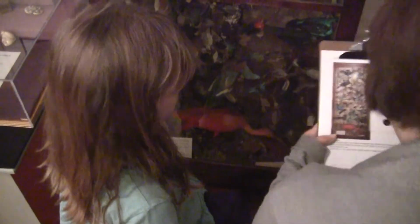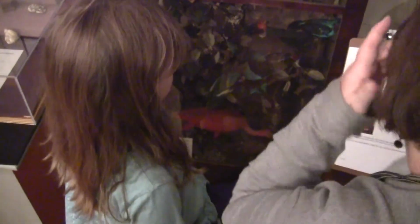Okay. All the way down here, that giant red bird. Yes, that is called an ibis. I-B-I-S. Ibis, nothing else. Ibis, yes.